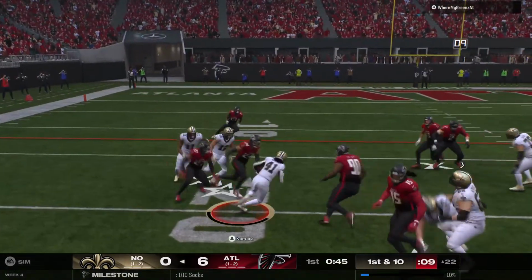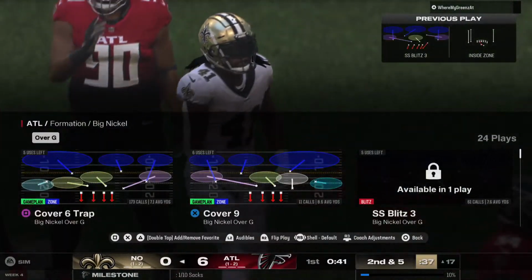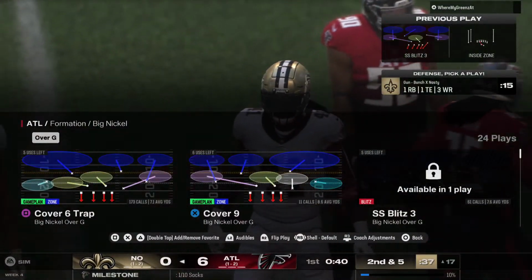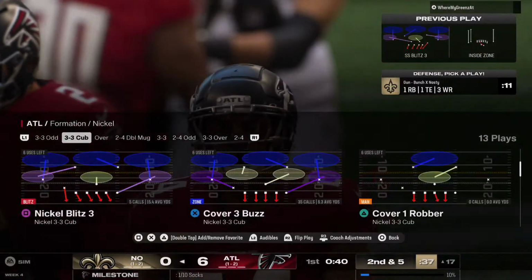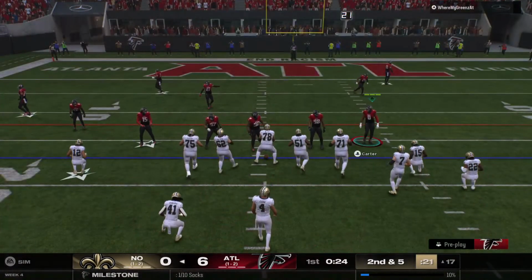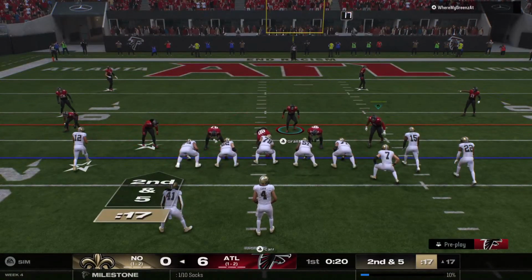Kamara running out of the gun. And he's brought down after getting this to the 17 into the red zone. Give him 5 on that carry. Bring it up 2nd and 5. That run's not going to turn many heads, but at the end of the year, I promise you, if you average over 5 yards a run, you can be a Pro Bowler.